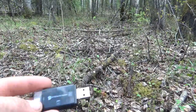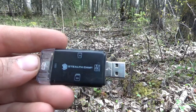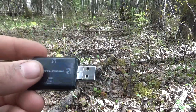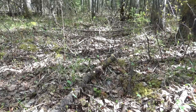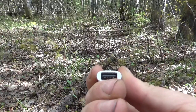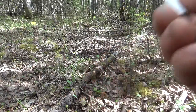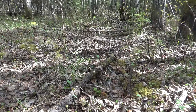Alrighty, well, today I'm going to try a different SD card reader. This is one from Stealth Cam. It actually comes with one of their cameras that I bought. Came in a little package deal there. It comes with the camera, SD card reader, the strap, and an SD card, and also batteries. So that was pretty cool. With my phone, I got a Google phone, and luckily it came with this little adapter, so I can plug the little USB into there, and then my phone has that stupid end to it, so it's kind of a pain there, but we'll get her all plugged in, hooked up, and ready to go.